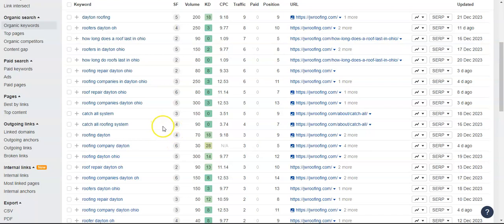Now, if you service the Dayton area, which would obviously be in your best interest, you can start to be found for things in the Dayton area and surrounding areas as well. But it's really important to get in front of these people because if you get in front of more people that are searching for these terms, the more people are going to find you, then the more people are going to call, and in turn the more business you're going to get.